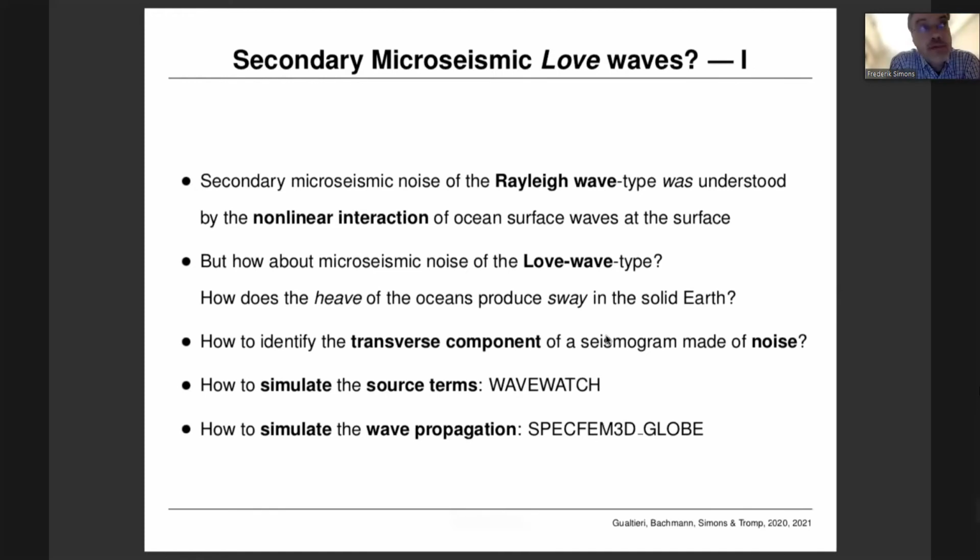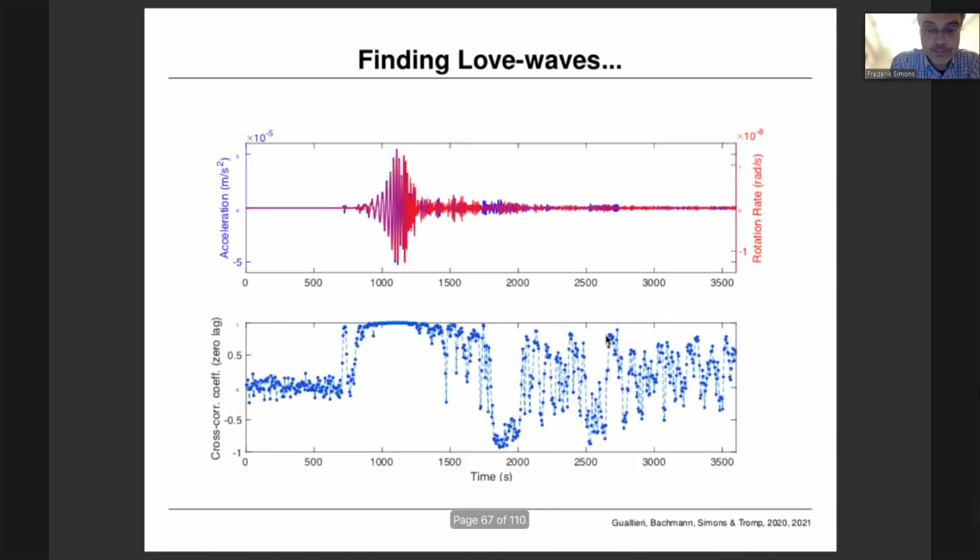But luckily for that, we have the SPECFEM3D Globe code, which in principle accounts for all sorts of elastic wave effects and also anelastic wave effects in an Earth that we can make realistically complex. So now this is the work of Gualtieri, and this is non-MERMAID. So I want to stress this is about land-based stations, but because it tightly connects the story to the ocean surface, I want to put it in here.